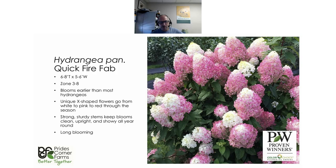The flowers aged okay, but it's one of those plants that didn't have that full kind of snow cone type of flower. It was sort of mixed flower, and in a lot of ways, customers didn't really like that as much. But as you can see from Quickfire Fab, this has got the big, full, huge flowers that this plant will bear. It's exceedingly early bloom again. We love that part about it.